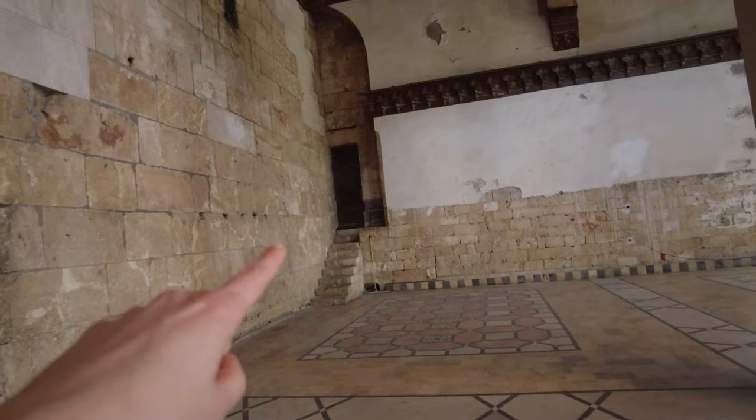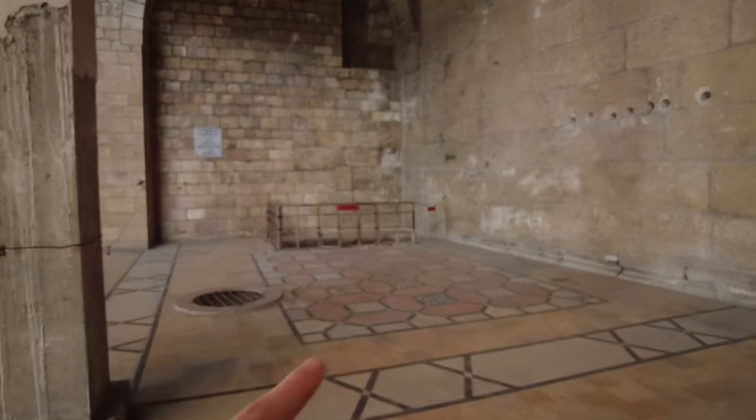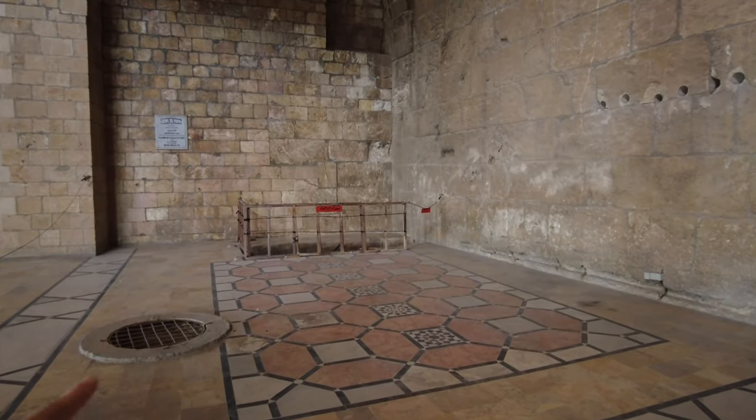Here we have the room of the servants. And one more interesting fact before we leave the citadel: there is a little kind of gateway here in case the king needs to escape. He goes down the stairs and there are secret tunnels that lead into different parts of the castle so he can shelter and run away from there.